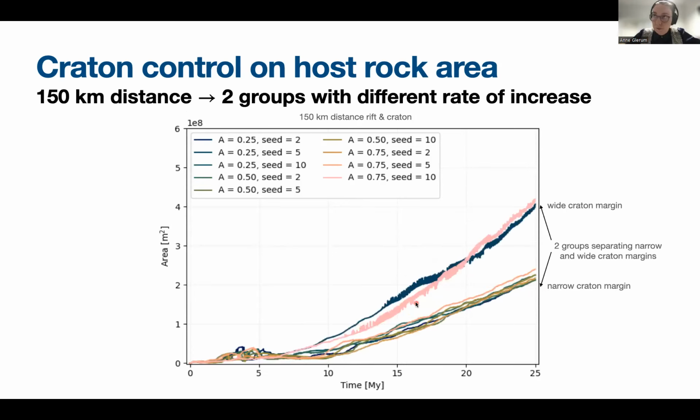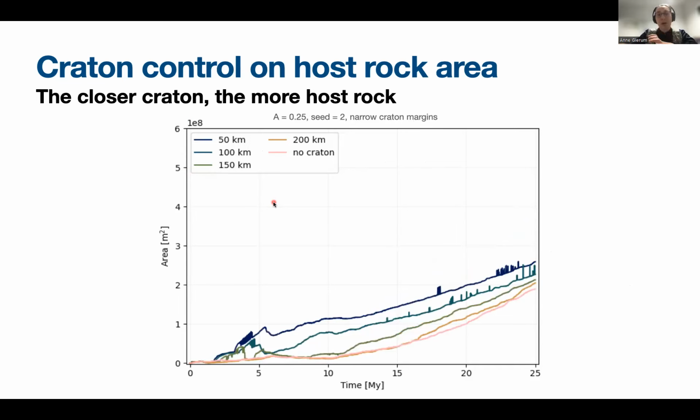But for 150 kilometers and more of initial distance between the rift and the craton, we see 2 trends. These trends represent a wide craton margin, so a narrow opposite margin, and a narrow craton margin. So for 200 kilometers or no craton, we see a similar thing. But if I plot the narrow craton margin models of each distance, then again, we see a trend. And the closer the craton is, the more host rock we form. And this is exactly opposite to the trend with the source rock. So that's kind of counterintuitive.